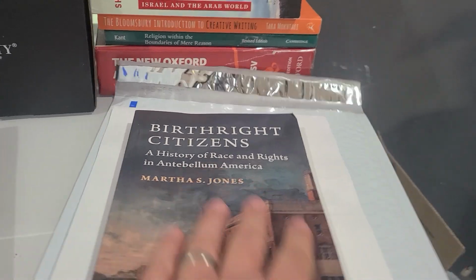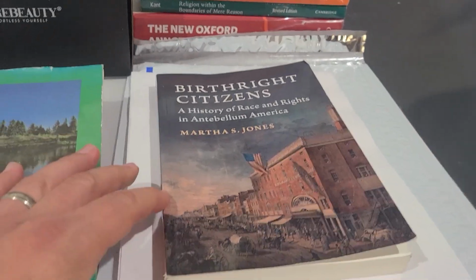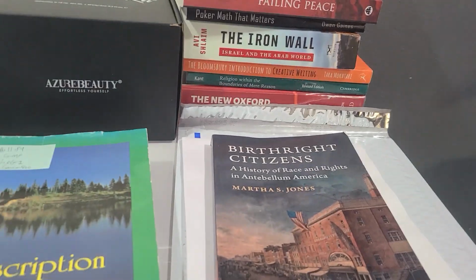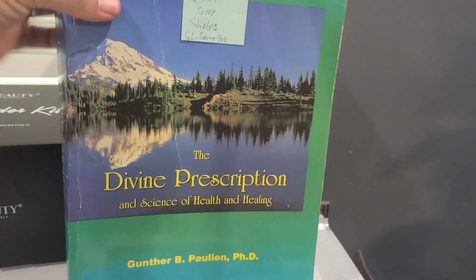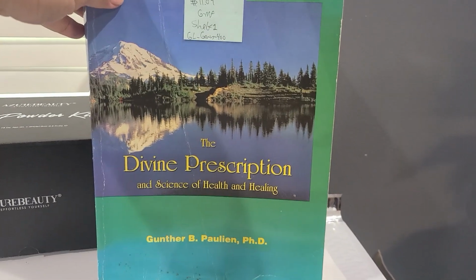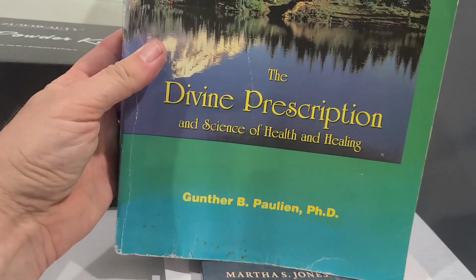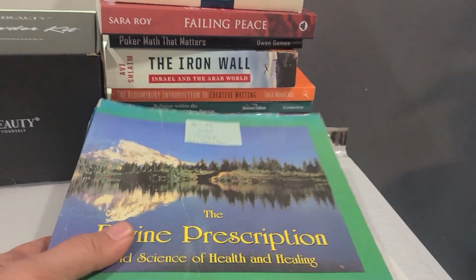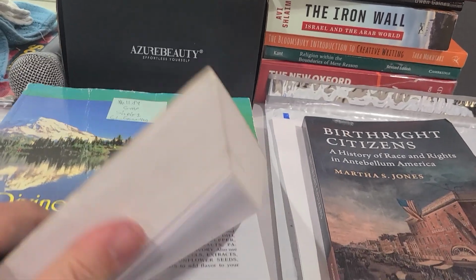It sold really quick. I love to sell things quickly. I'd love to sell everything immediately, but that's just not how it works. You got to wait sometimes. Like this one, which came from the bottom of a mixed media Gaylord. There were some books at the bottom. The Divine Prescription and Science of Health and Healing. This took some time to sell, but it did sell for $11.89, plus shipping. I don't do free shipping on Amazon. It's a heavy book, but nonetheless, it sold.